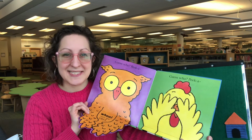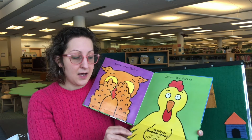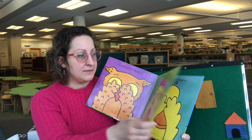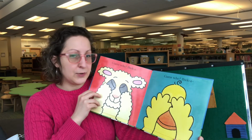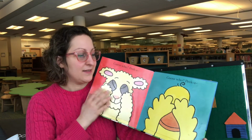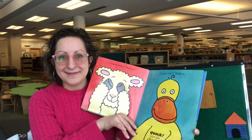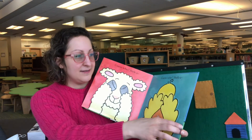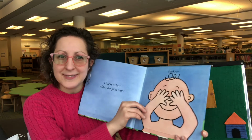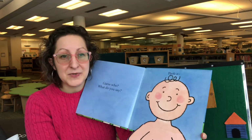Peek-a-hoo, says the owl. Guess who? Peek-a-cock-a-doodle-doo, says the rooster. Guess who? Peek-a-baa, says the sheep. Guess who? Peek-a-quack, says the duck. Guess who? What do you say? Peek-a-boo, says you.